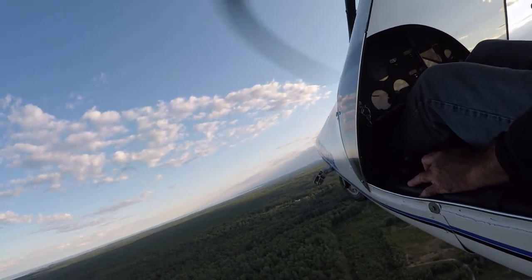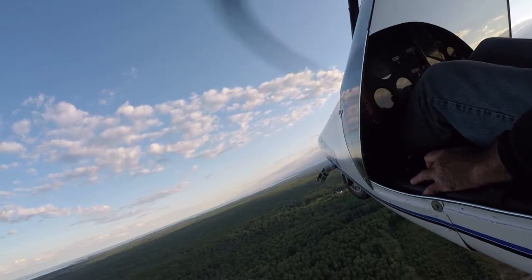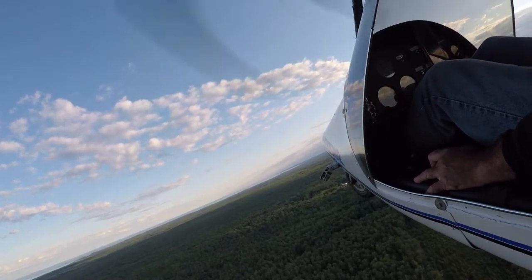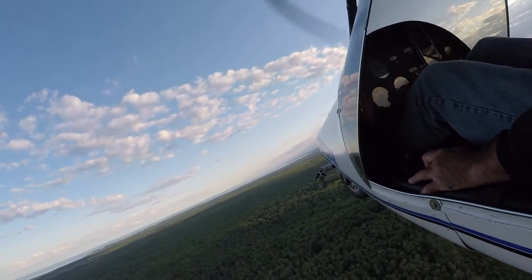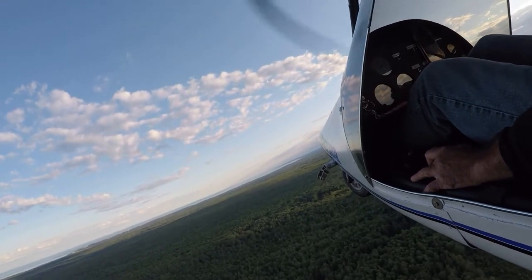Okay, we're off, climbing up to 1,200 feet. When I get away from the airport, traveling to new runways, I'd like to climb up to 1,200 feet in case of an emergency. It gives you a little time and a lot more options.